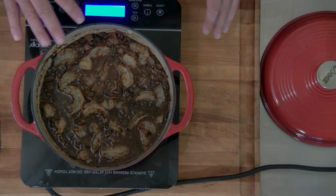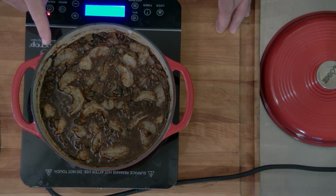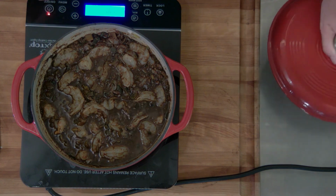So I'm gonna bring this up to a boil. And as you can see, as soon as I say that, like magic, we can start seeing the little bubbles popping up here and there on the shrimp. As soon as this gets going just about like this, in a couple seconds, here comes another one and another one and another one. And I'm happy with it.